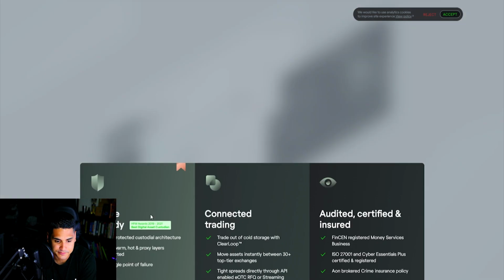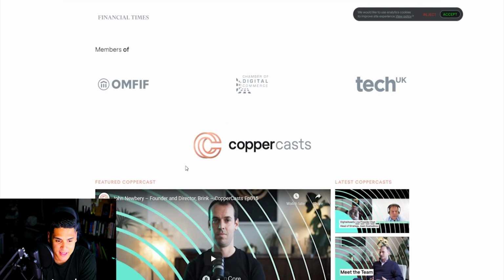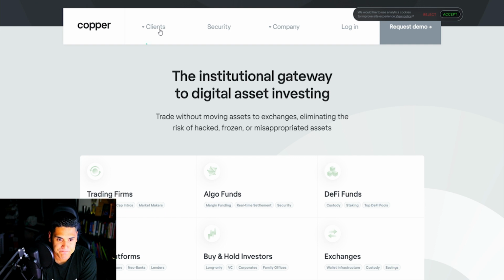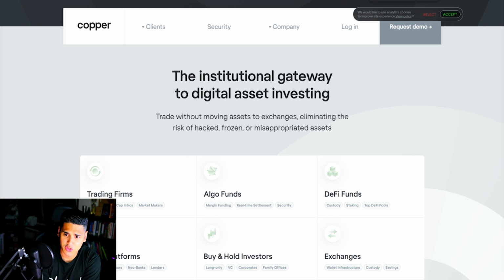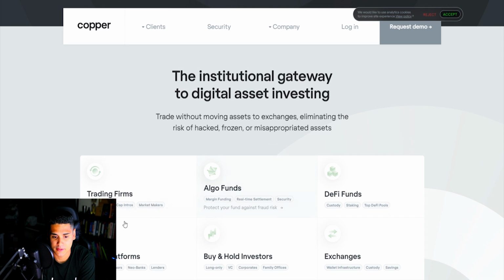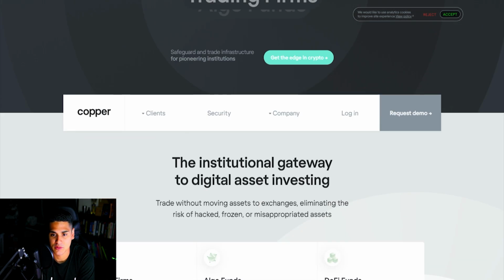Pretty extensive, and as you can see here, it has a lot of different partners and collaborators. So in terms of insurance, we talk about it all the time. People want to protect their money, their assets, their investments. The more collaborations that a blockchain has with various services such as Copper, I mean, it just makes it a lot more credible and a lot less risky than traditional coins.